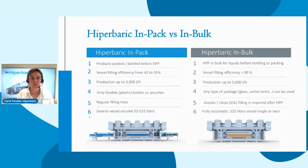What are the differences? In the In-Pack, the product is packed or bottled before HPP. The vessel filling efficiency, the quantity of products we can place in the high pressure vessel, is between 40 to 55%. The production can reach 3,000 liters per hour. We have only flexible bottles or pouches that we can use. We can use a regular filling line, and we have a range of machines going from 55 liter to 525 liter.